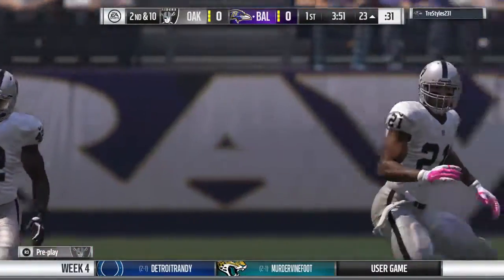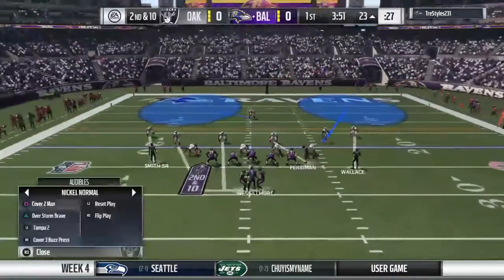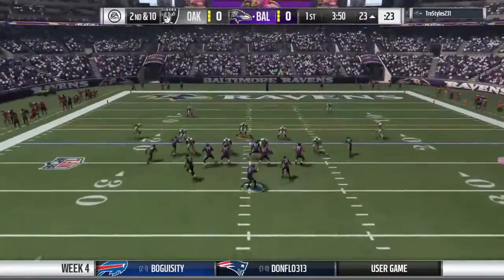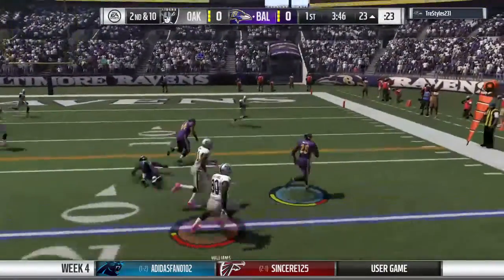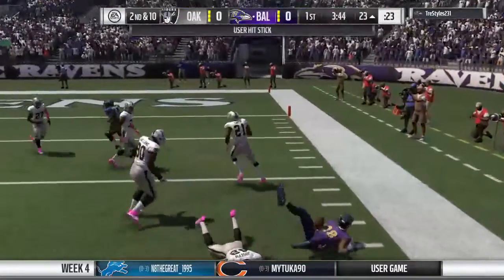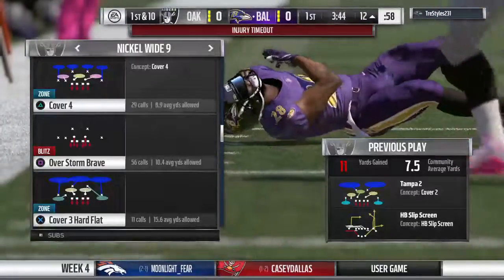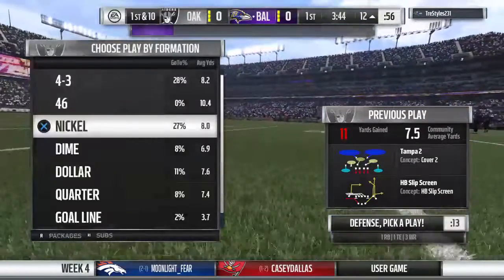Second down here after the incomplete pass. 2nd and 10. Flacco once more. Setting up the screen for West. And down inside the 15, shy of the 10. Now it appears we've got an injured Raven down there on the field. While the training staff takes a peek, we'll take a break.